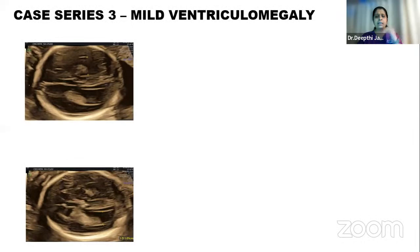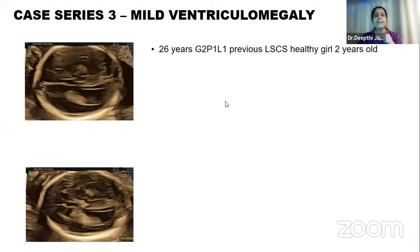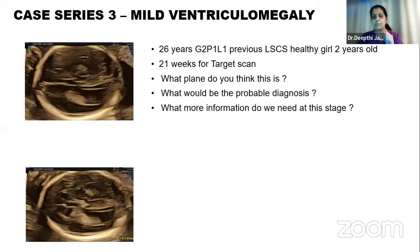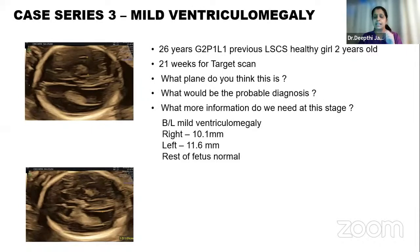Okay, apart from this, now coming to the little more challenging case scenarios, mild ventriculomegaly. It's not as easy as your other two, isn't it? So this patient is a second gravida, previous LSCS, healthy 21-year-old. This plane is around the transventricular plane. Obviously, we know that the ventricles are slightly on the higher side, which is about 10 millimeter. Here, again, it is around 10 to 12 millimeter, and moderate is around 12 to 15, and severe is more than 15. Nowadays, we don't differentiate between mild, moderate, and severe. Obviously, mild is around 10 to 12, and above 15 is severe.